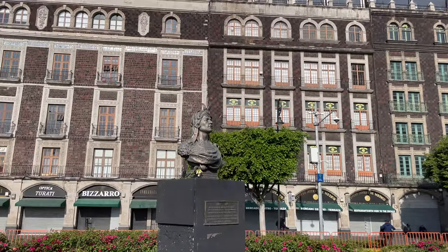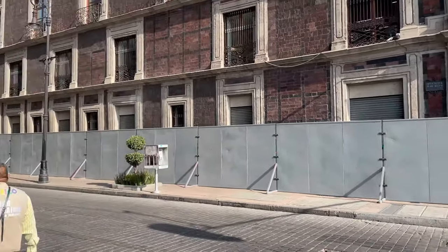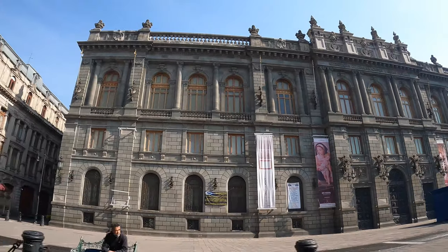So what we're going to do here is we're actually going to go on this tour to Teotihuacan and check out the sun and moon pyramids. And then when we come back from that tour, we will show you guys around some of the neighborhoods of MXD, Mexico City.